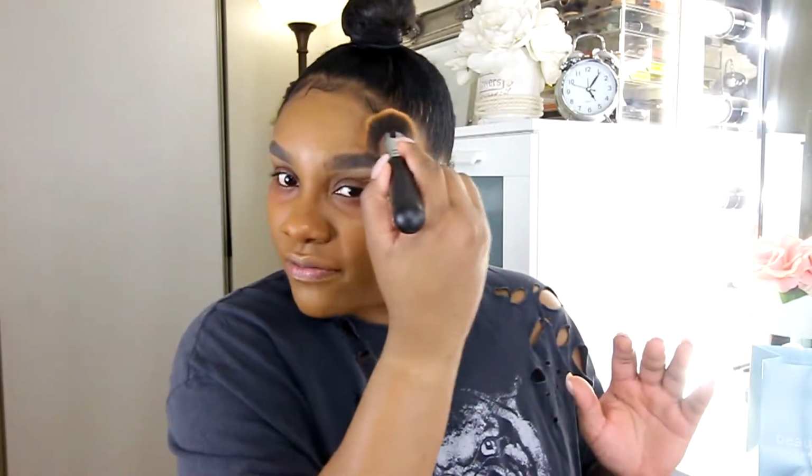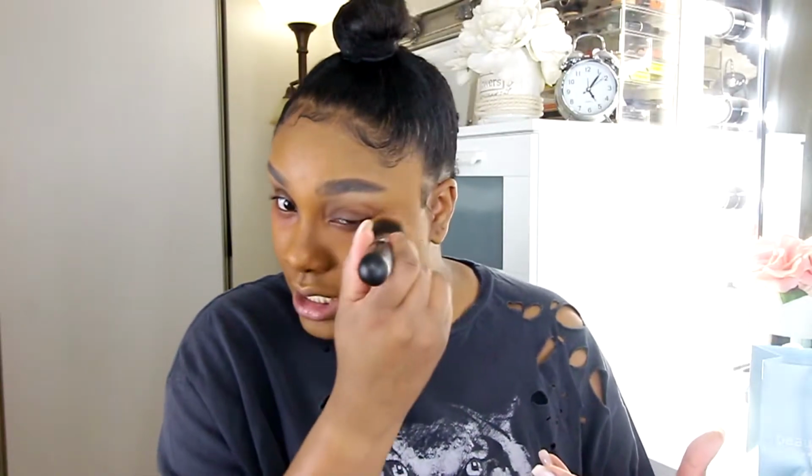However, it is not full coverage. This is not a full coverage foundation. It's definitely a medium coverage foundation. I already went over my face twice with it, and it's definitely not canceling out and giving me that look that I want.